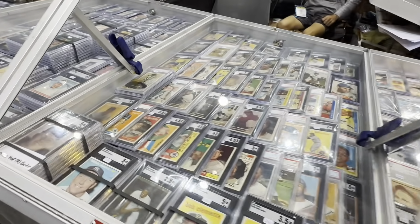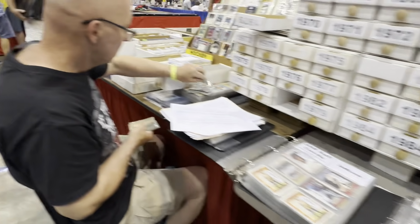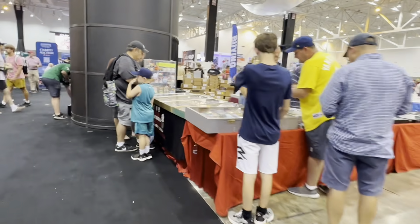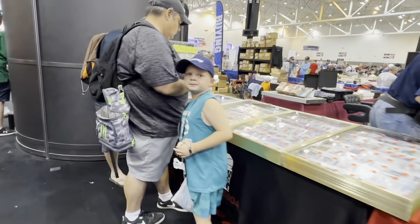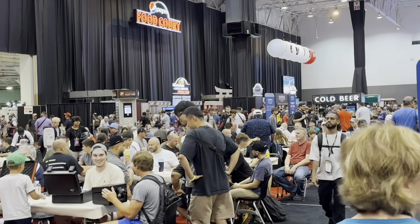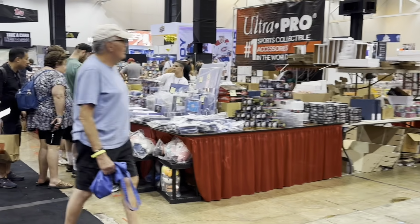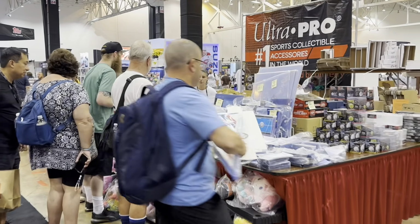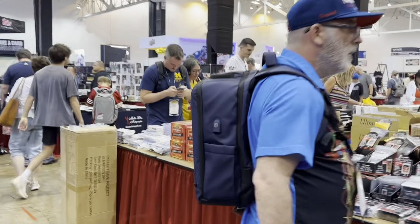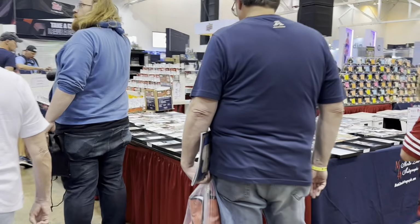So there you saw that last booth. That guy had some '52 Topps packs. He had a whole bunch of great stuff from the 50s and 60s, all sealed. The nice thing about the National is you can find literally anything. If you want a Mickey Mantle '51 Bowman card, which was on my list today, I actually put an offer in for one. I'll tell you if it got accepted or not. You can find multiple copies of that. If you want a pack of 1991 Fleer, they've got that too. So literally everything is here.